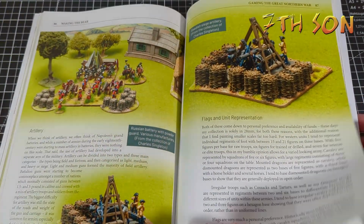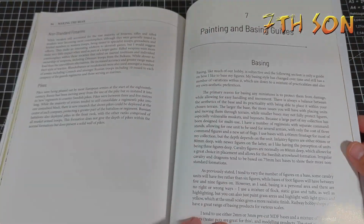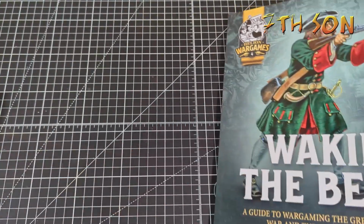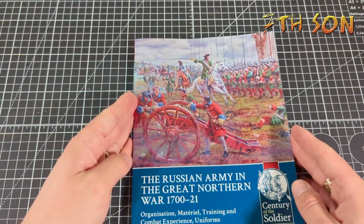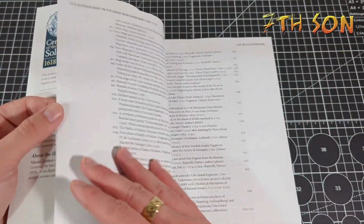There we go. So lots of really nice stuff, and it's something that I'm looking forward to getting stuck into, and I might just start picking things up for this as time goes on. The other book was a quite thick, comprehensive guide to the Russian army in the Great Northern War, and I'll be getting the Swedish equivalent of this one.